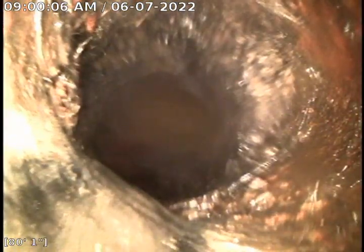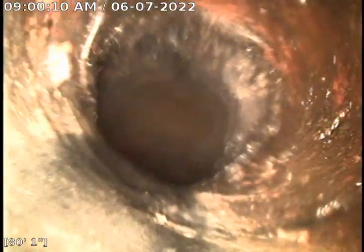Looks like 6 inch right there. And now we're in the 4 inch. This looks like cast iron. Clean off this lint a little bit.